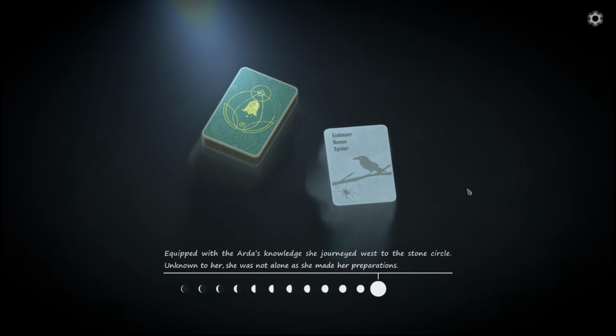Equipped with the artist's knowledge, she journeyed west to the stone circle. Unknown to her, she was not alone as she made her preparations.